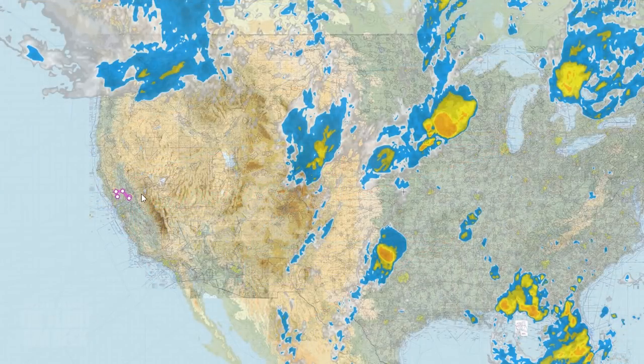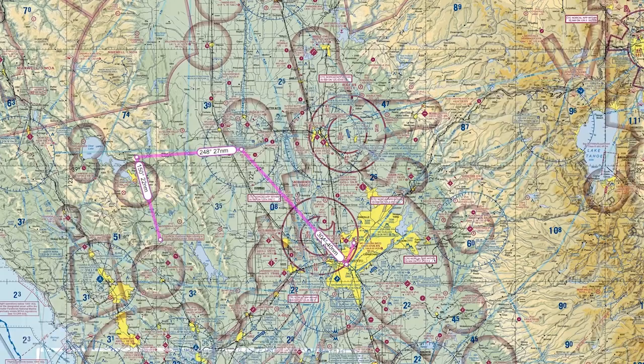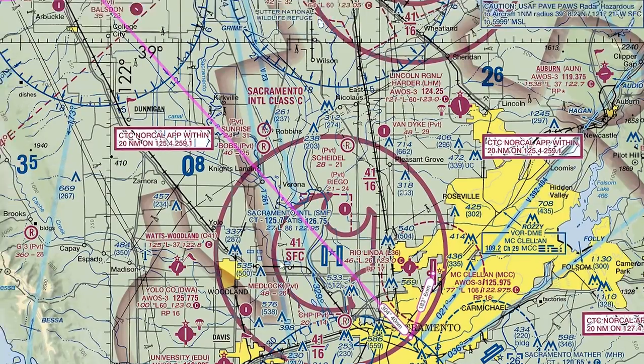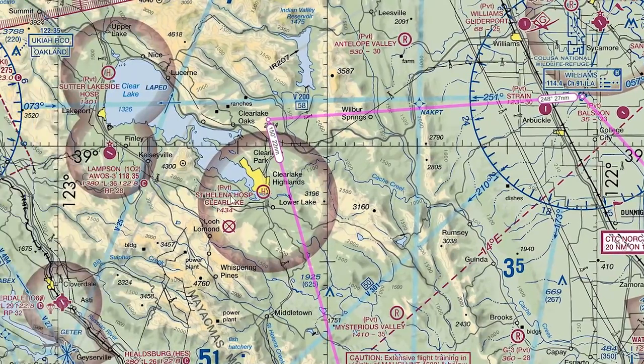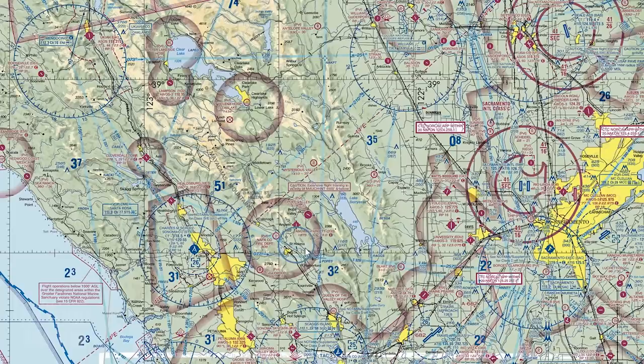It's not too far away from Sacramento, just off to the east a little bit, so it only takes about 20 minutes to get out there. And I'm just going to show you the route we'll take. We're going to depart McClellan out this way, go by the Williams VOR, and then go by Clear Lake. The fire is just a little bit south, so it's going to be in this vicinity here, and that's where we'll be flying our patterns.